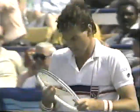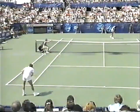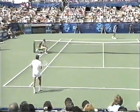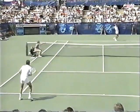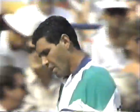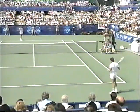First set took about 30 minutes. Gomez, part of the Gogo and Bobo doubles team with Slobodan Zivijinovic of Yugoslavia. They won the U.S. Open doubles in '86. Gomez has won this tournament. In 1984, he beat young Aaron Krickstein rather easily, 6-2, 6-2, when Krickstein was only 16 on a clay court here in those days.